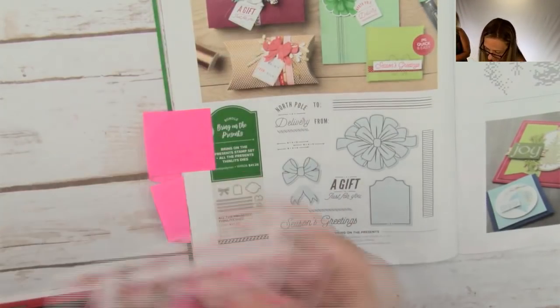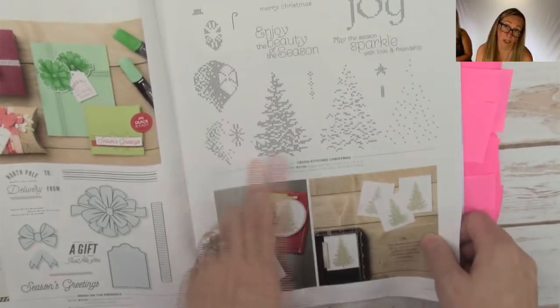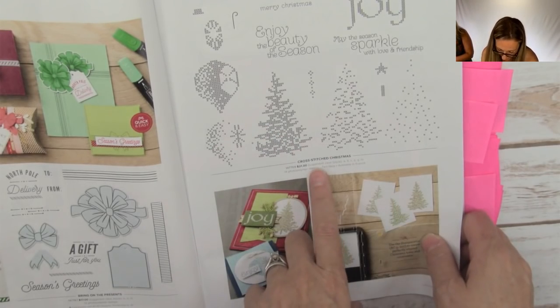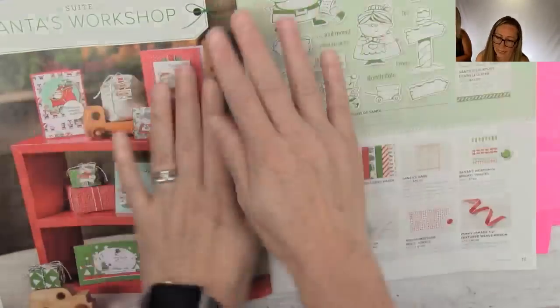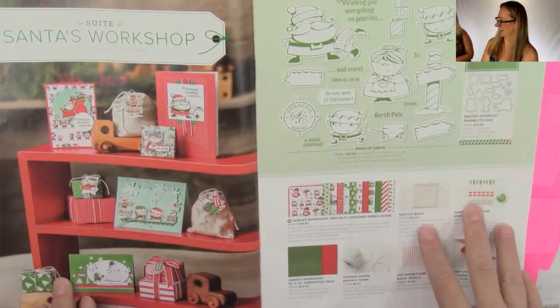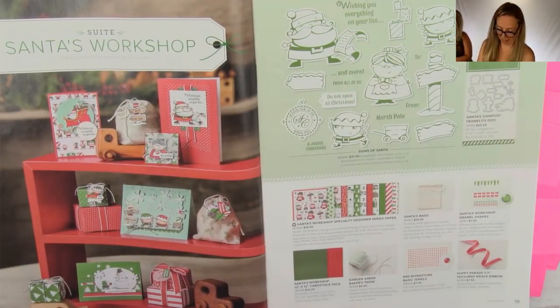Hold on, we gotta. Trying to keep things in order. Keep on going for the next page. If you are a cross stitcher, you're going to want to get this. This is Cross Stitch Christmas, where you can build trees and ornaments. Really very pretty. Okay. Jeannie says, how can I possibly work while you guys are on your live? Sorry, sister. I know. So much fun.